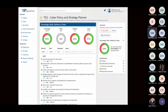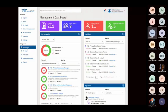But as a career manager or a career field manager, I'm really worried about my staff. So I've got 211 staff, 9 direct reports. I've got 11 total vacancies, and I've got vacancies with plans. Those are people that I've spoken to, and they have plans in place to become some of my vacancies. And I can see really quickly on this dashboard level view, like, what are my vacancies? Do I have plans for vacancies?